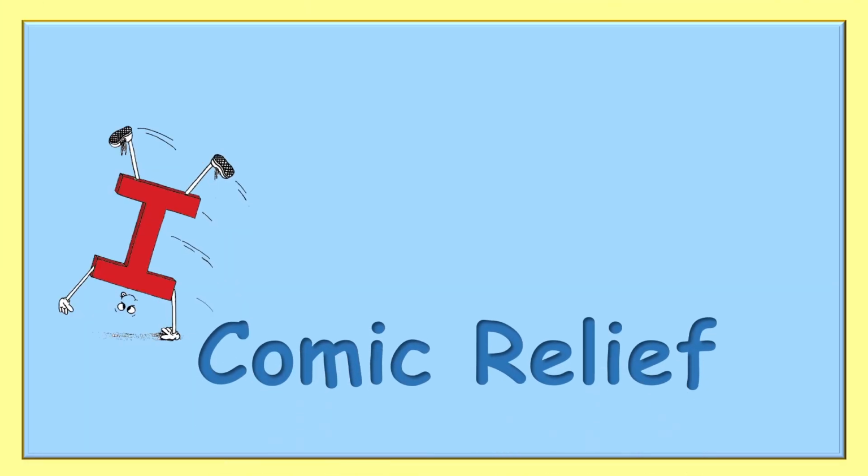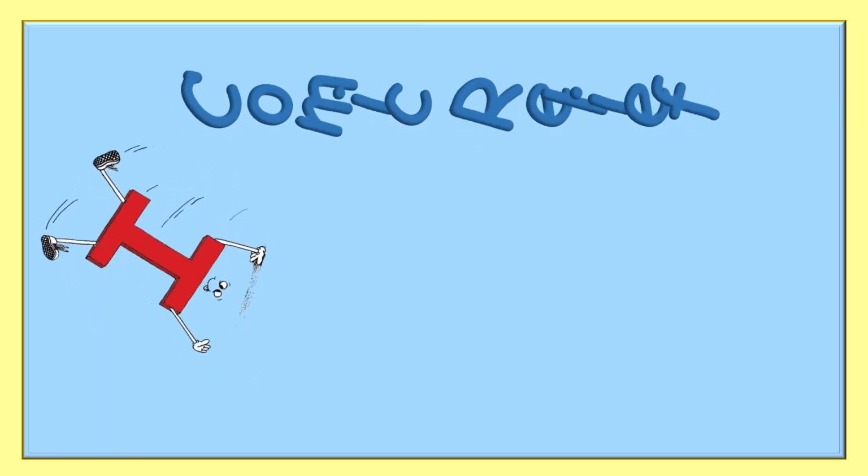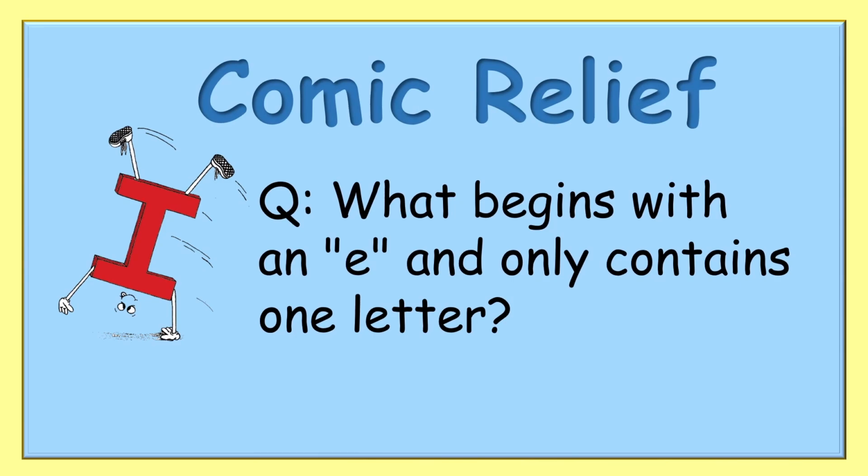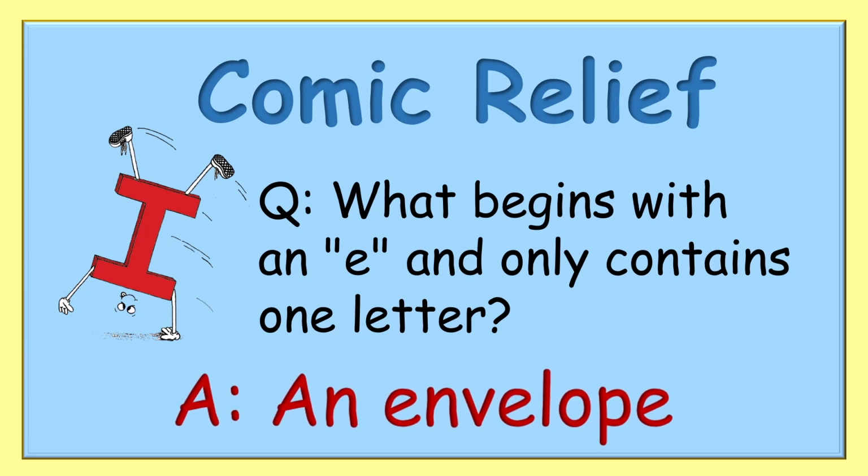Now for comic relief. Here we have inane eye ready to show us how to have a distraction, something humorous, a riddle. So here comes the riddle. What begins with an E and only contains one letter? Again, the question is, what begins with an E and only contains one letter? I don't know of a word that is like that. So here comes the answer. Of course, it's a play on words. It's an envelope. Humor helps the brain relax. So anytime that you can put humor into anything, you've helped your brain.